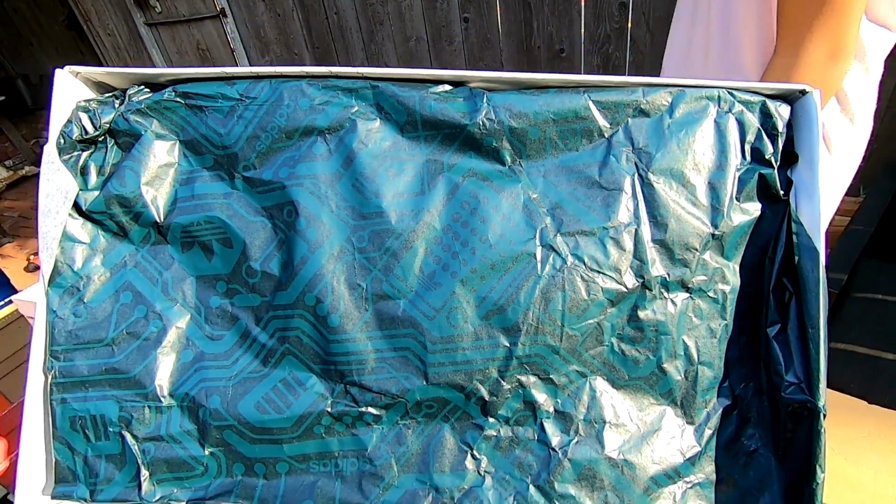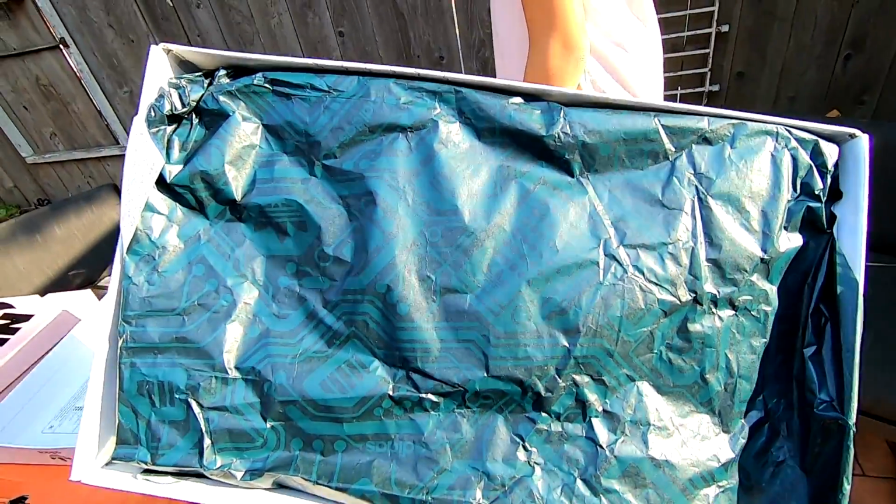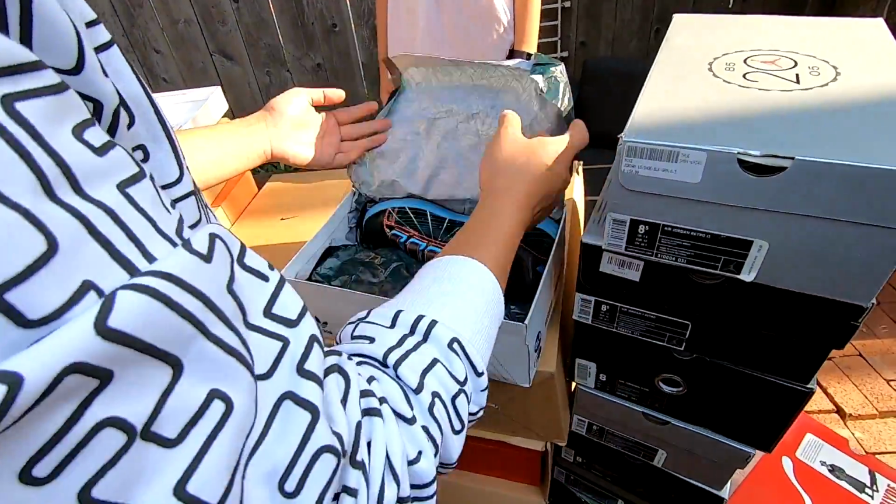Yeah, I can see that. It's kind of very subtle, the circuit board shade, of sorts. So you can tell these haven't been open in forever.